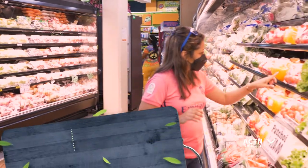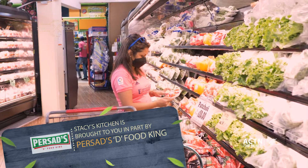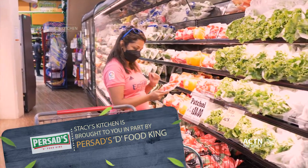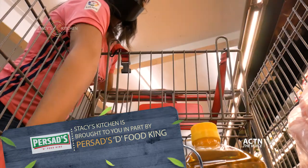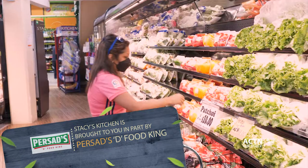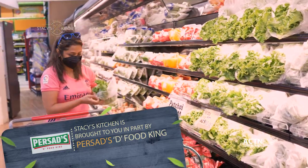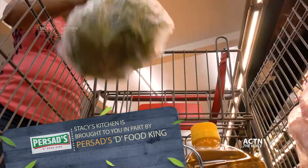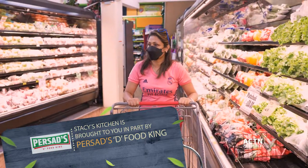We're gonna be using some of these lovely tomatoes. Guys, look at these tomatoes, they are amazing. And it's just the perfect size for my burgers, look at that. So I'm gonna get a pack of these juicy tomatoes, and I'm gonna get some lettuce. Oh, I think it's a nice bunch here. And I'm gonna head on over for some cheese and some butter.